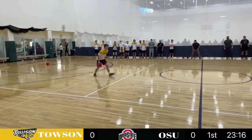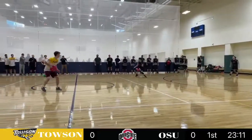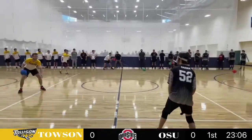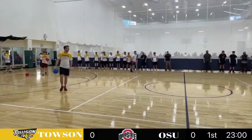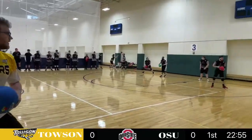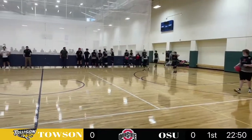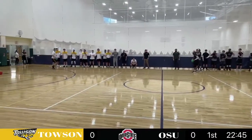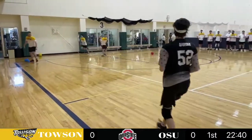54-52, misses target. Tommy pushing. Oh, wow. Super aggressive. They're closing in. They're in range. They're going to get that ball. Ohio State successfully get the ball. Now they're going to the back line. Reset throw good for Towson. Reset throw good for Towson. 52 with a throw, misses target.